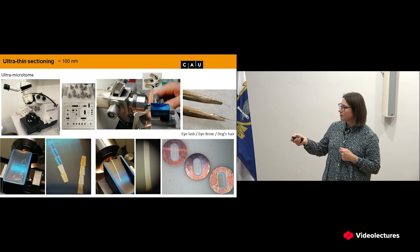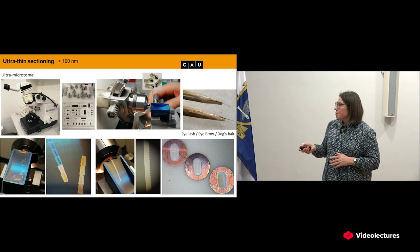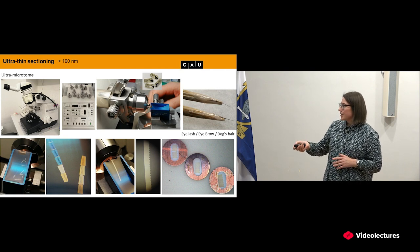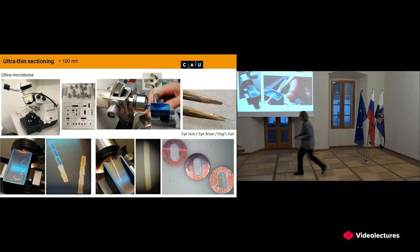Here you see a lot. Each of these is one section. And here I was making serial sections, and I was picking serial sections. Now, if I image one after the other, I can assemble a 3D volume. Here, I just want to show you, it's just a very short video, to show you how we pick up these sections.